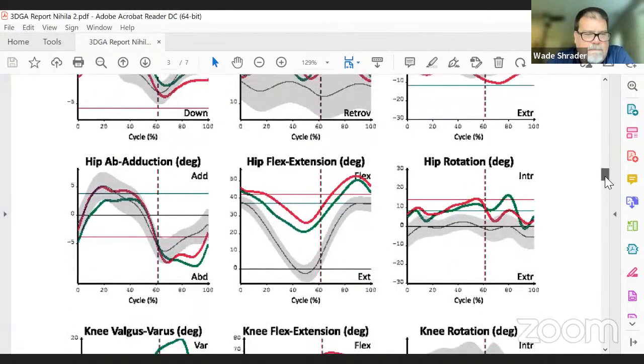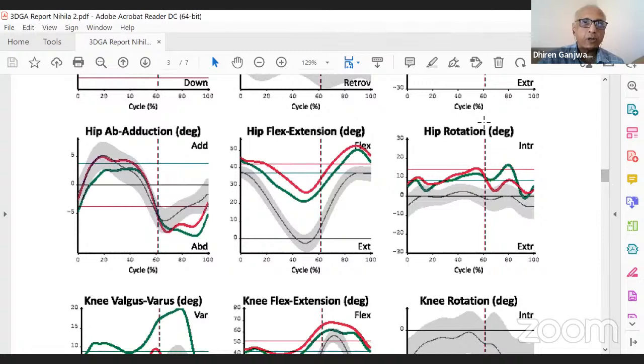Okay, so now we have more about the hips. So again, as we expected, there's hip flexion really throughout the gait cycle.